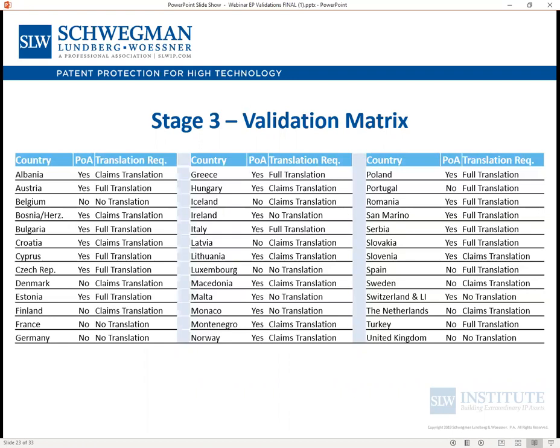This is our validation matrix. For each country, the matrix lists if a power of attorney form is required to appoint a local agent as an address for service. It also shows the translation requirements for that country. There are 3 levels of translation requirements. The first level covers countries which do not require translations. That is, they accept the European patent in the form it is granted. There are 8 countries in this bracket, and these countries are full signatories to the London Agreement.